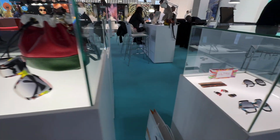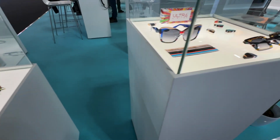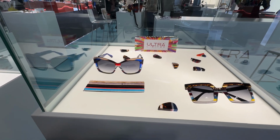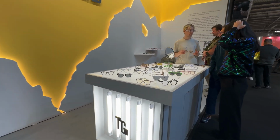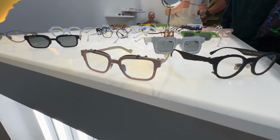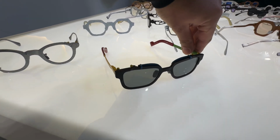One thing that I want to note is, most people generally don't care if you take videos of their booth and frames and stuff like that. Some of them flat out tell you no. And I'm like, cool, okay, no skin off my back, but why would you put this beautiful booth together and then not let anybody take photos of it? I don't know. So this brand was actually really cool.